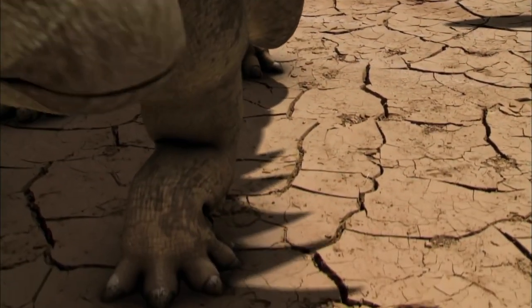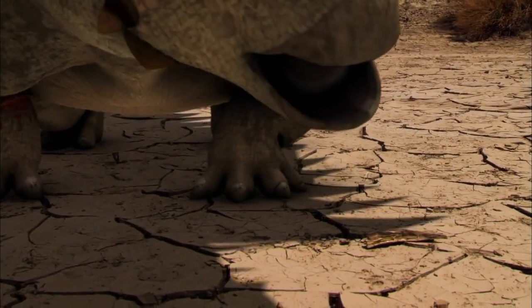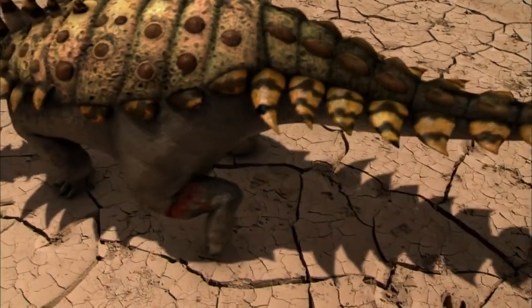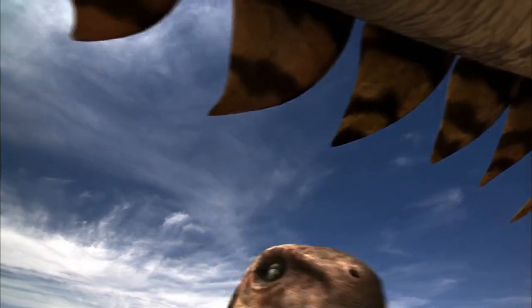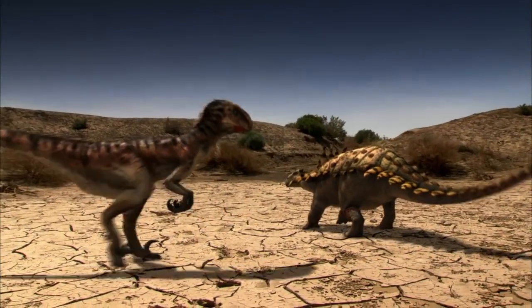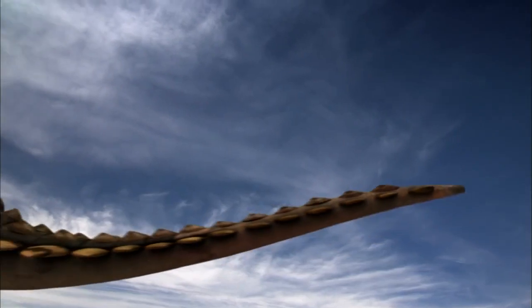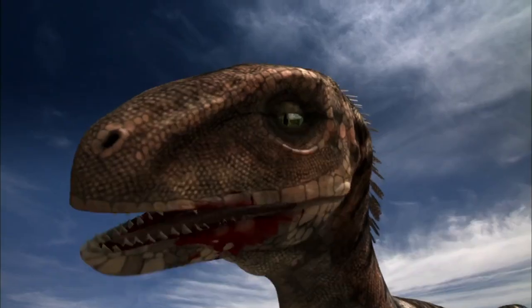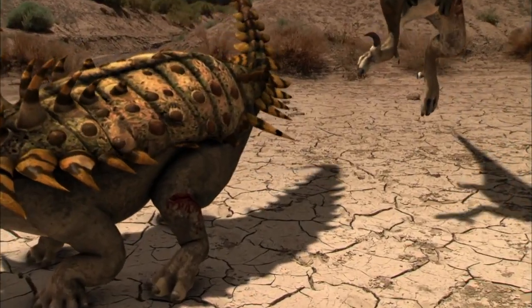Gastonia pulls his legs up underneath his body to protect his underside. His tail is heavily armored, but its powerful muscles are able to move it with surprising speed. This is its only chance. The Utah Raptor has moved into the perfect position for the Gastonia. The moment that Raptor takes one more step back, he'll be able to deploy his anti-Raptor scissors. Gastonia's brain is slow, but its reflexes are quick.